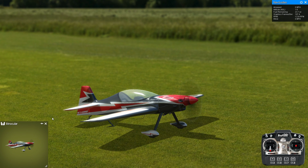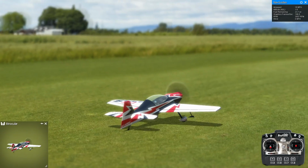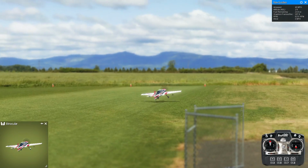Let me put this in the air. I can show you what this is like. This is a pretty tricky aircraft, but I've been playing with it. And I can flick one of the switches on the controller, by the way, and turn smoke on, smoke off, which is useful as well for visualizing what we're doing.